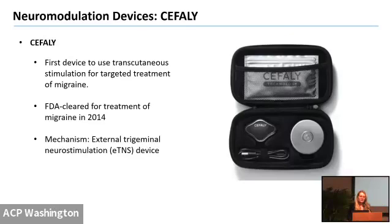So it's FDA cleared. It has been used in the US since 2013-14, so we have 10 years of experience. On their website, they claim that to date, they have treated more than 2 billion headache attacks with Cephaly, 2 billion. So it's super, super safe. And it's an external neurostimulation device.